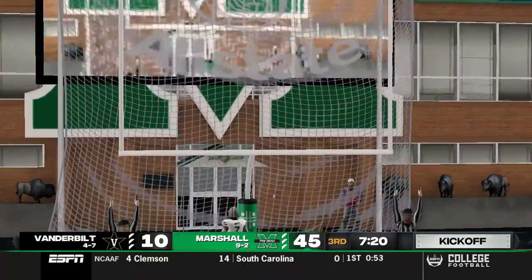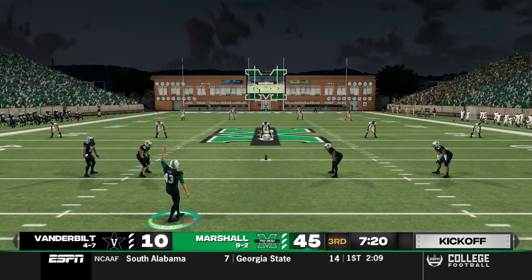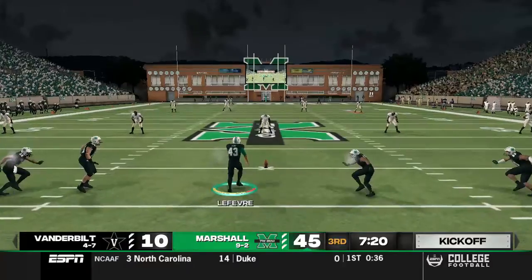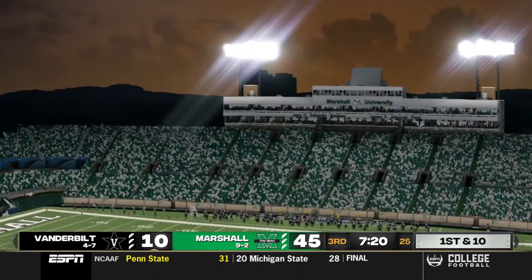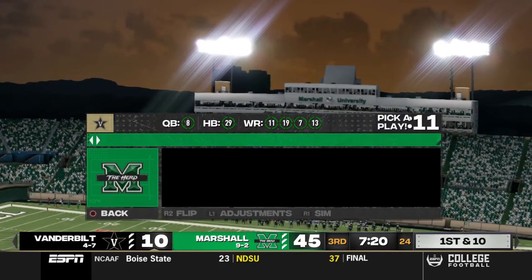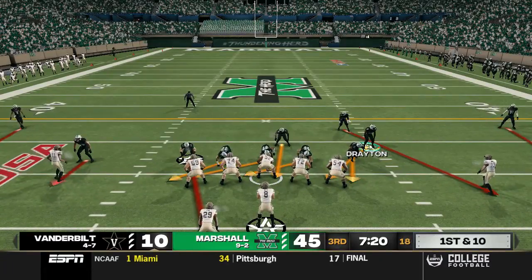Converts the extra point. Everyone's all lined up and ready for the kickoff. Excellent kick. This one's going to be down in the end zone for a touchback. They show some fight here and try to stay competitive. If you're going to get blown out, you at least want to go down swinging.